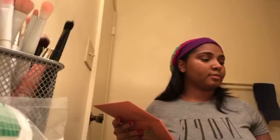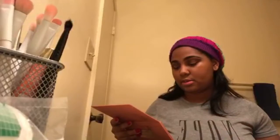And for my lid, I'm going to go with another matte. Excuse me if I'm annoying anybody with that. Let me see here. You know what, I'm just going to go back in with Control Freak and put that back on my lid.